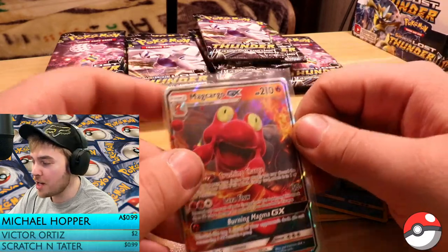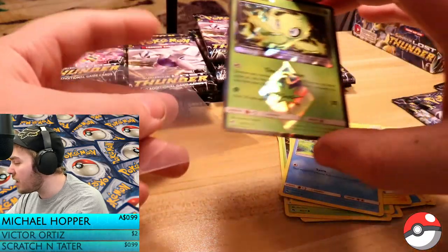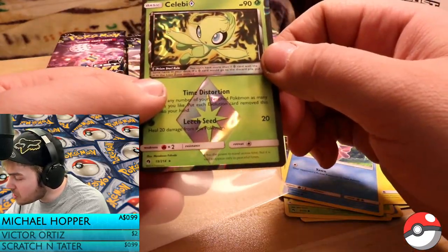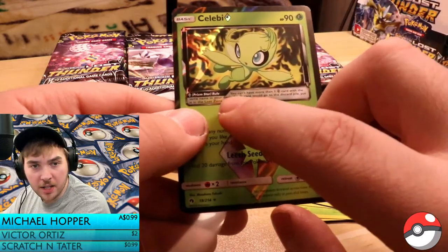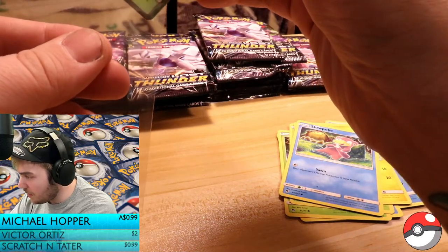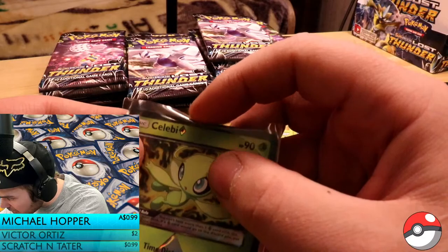There's our Makargo GX card right there. And then we got our Celebi card right here. What a sweet looking card, man. Prism Star. Is that what it's called? It's a Prism Star card. I think that's what it is. All right, that's a sweet looking card. All right, let me take a look at the condition here.